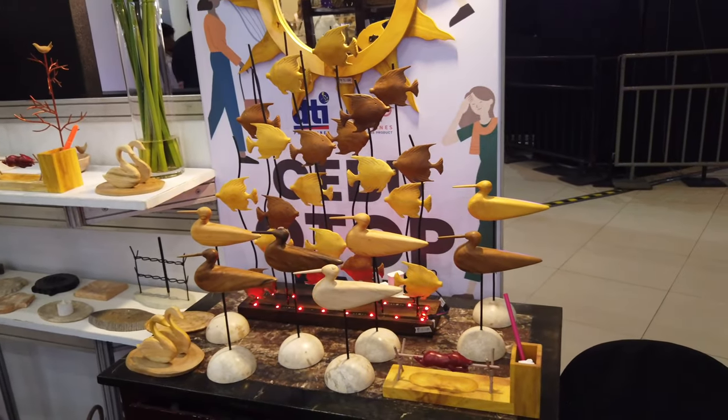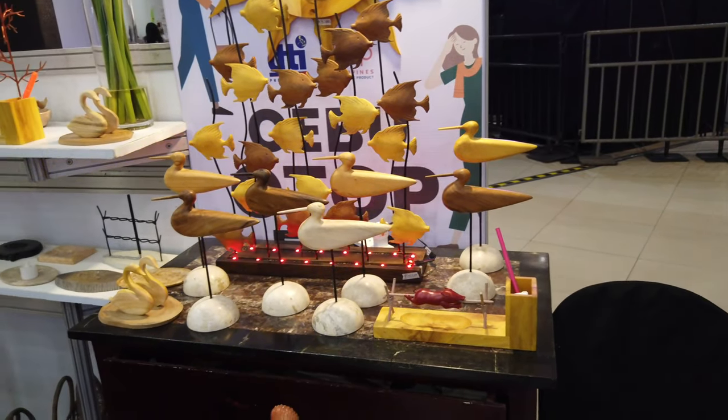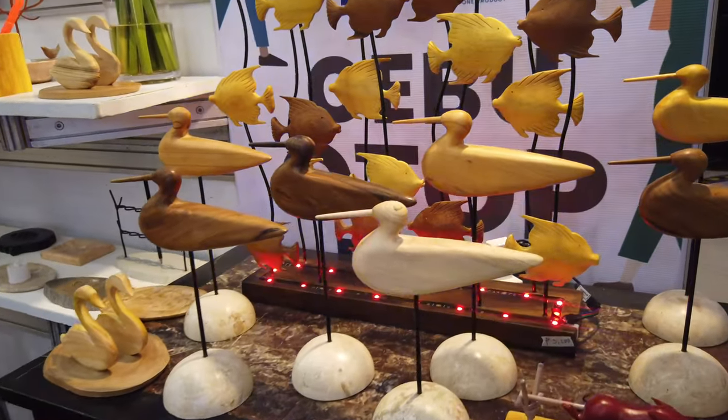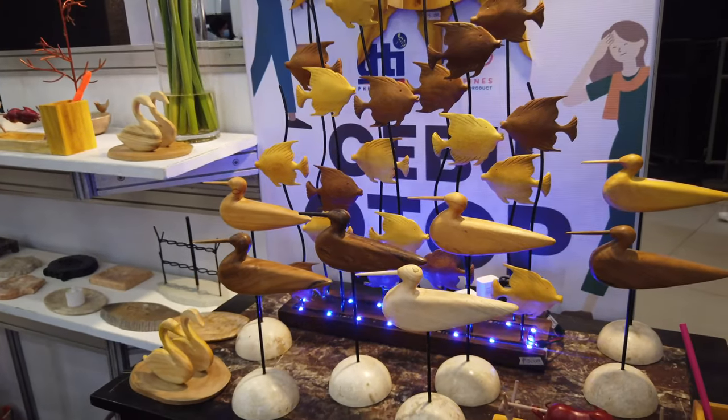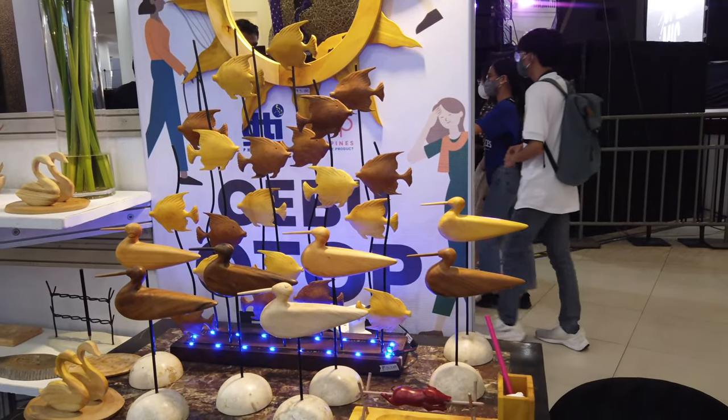So look at the sun mirror there. But otherwise, we do have fish. A lineup here. I like the fish decoration.